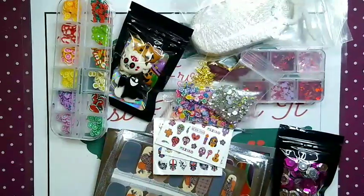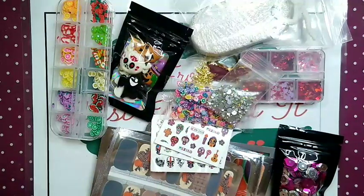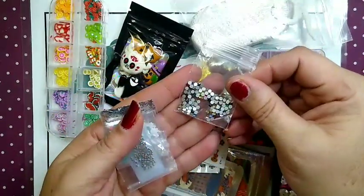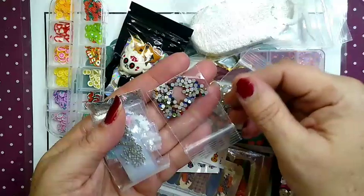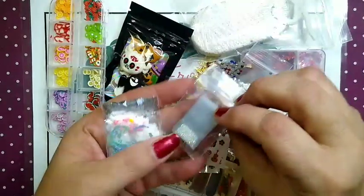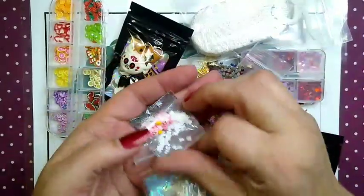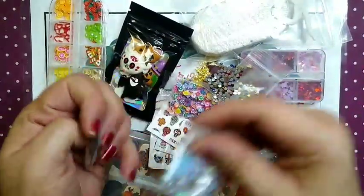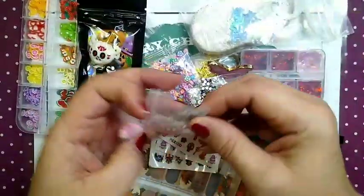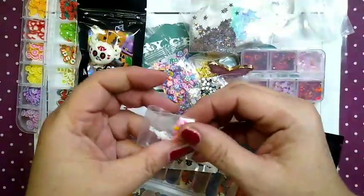Let's check this out. Let's see what we have over here. These are a mixture of colors. Bling, all one size, but a mixture of colors. These are the tinies. She knows I like the little ones. She's been listening. Whoops. These are dolphin sequins. Not sure where to put everything. Star sequins. These are silver.